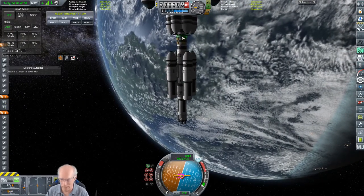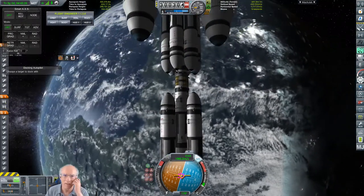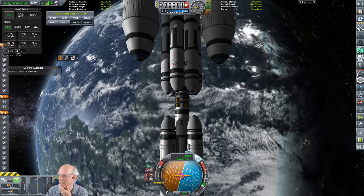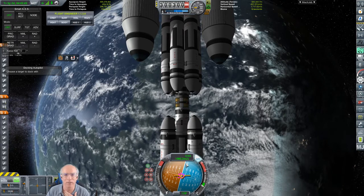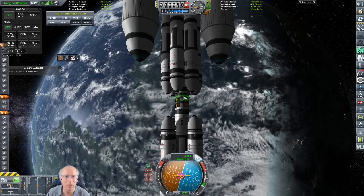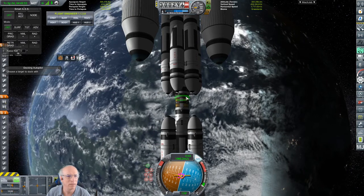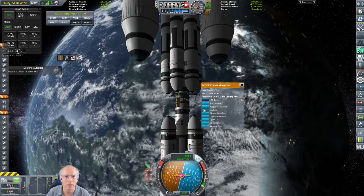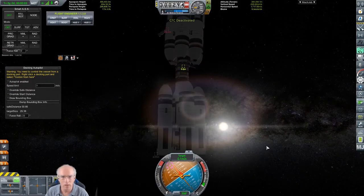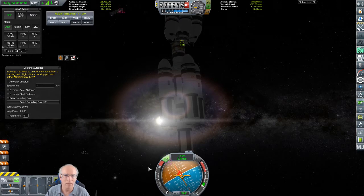All right, so now let's go ahead and, once it's stabilized, my mistake there, I turned on RCS, and the RCS is only over here, so of course it wiggles like a you know what. But anyway, we're all done now. So now we just do the undock here. Undock. Okay, and now here we have to turn RCS back on.